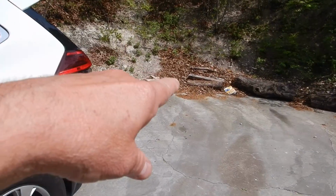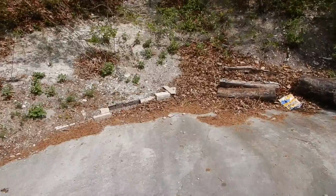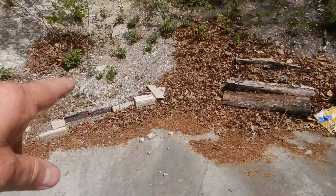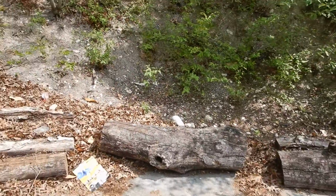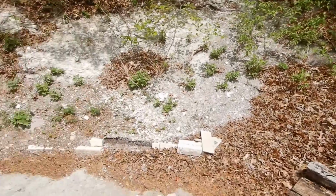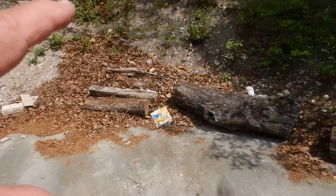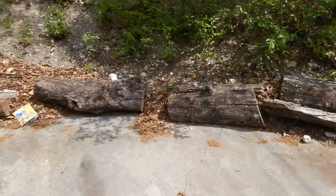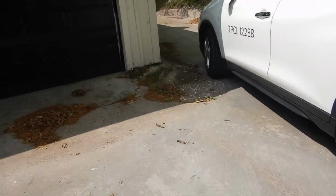This is, and they've got logs up here, you know. This is all dealing with erosion coming down. These bricks are all dealing with erosion coming down. Alright, so this is going to be an ongoing project for you. But obviously it's been bad enough that it's been addressed. It won't quit. It won't get better.